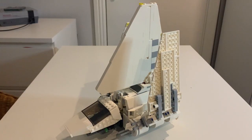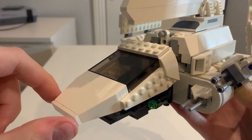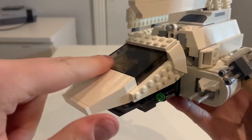And here we are, guys, finally moving on to the Imperial Shuttle itself. First of all, we have to get this out of the way straight away. It isn't terrible, but it's so far from being amazing as well. Some things about this set that I really like, and some things about this set that I really don't like. We're gonna start off first with the cockpit, guys. I think they did a really good job with the finish here.